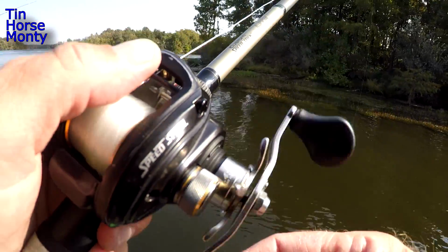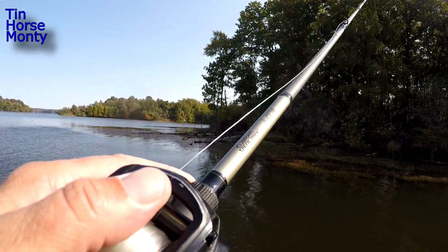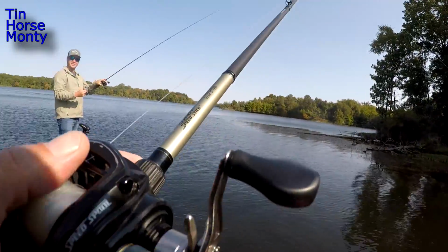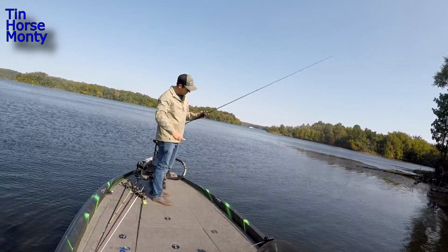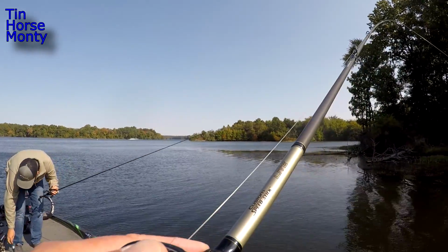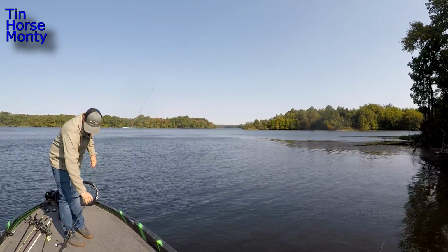What happened? Your spool come off? Wow. Your whole faceplate went off? The side plate went off, didn't it? That happened to me before. Holy crap. The egg's gone. It's gone, huh? What kind of reel is that? It's one of the cheap ones, one of the Lew's Laser Pros. Like an $80 model or whatever.